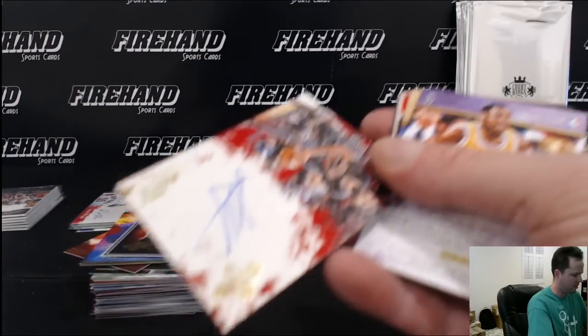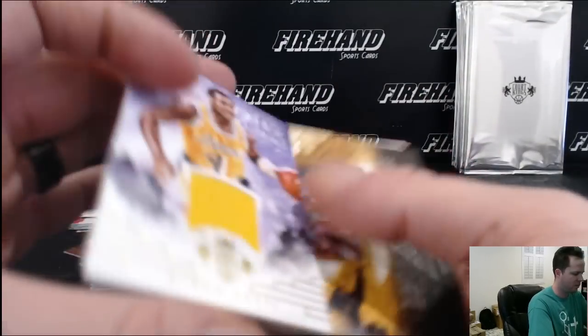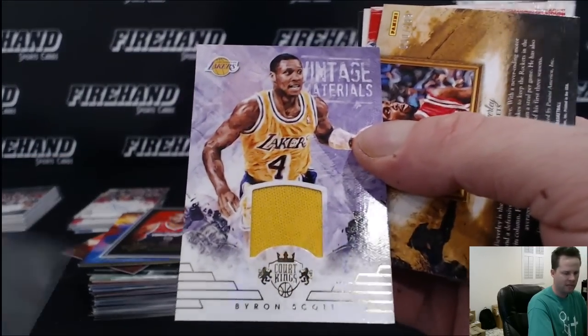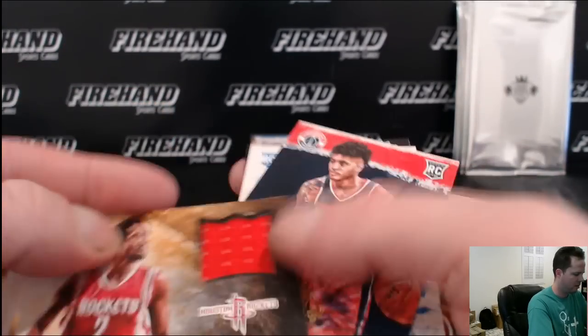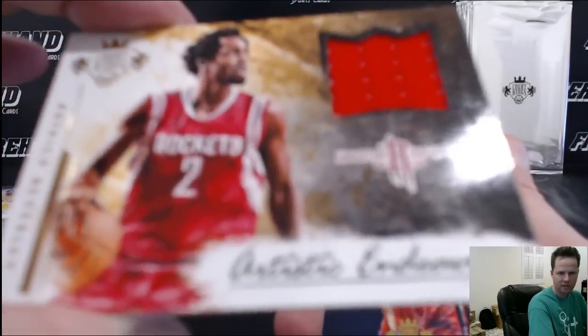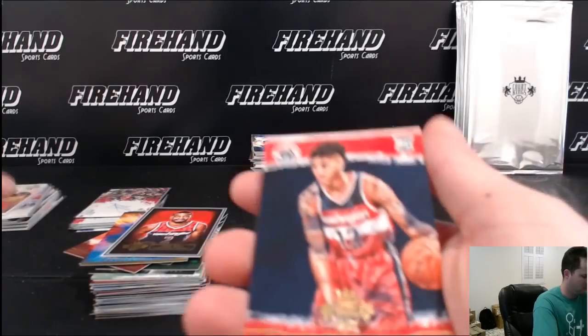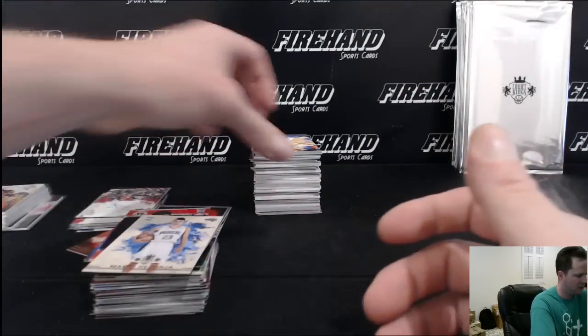Darko. Nikola Mirotic. Byron Scott to 199. Vintage materials for the Lakers. David 714. Artistic Endeavors, Patrick Beverley for the Rockets and Buzzy. Jersey. Kelly Oubre Jr. again, Mario Hezonja, rookies.